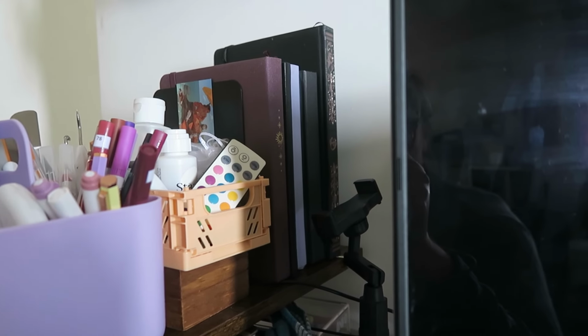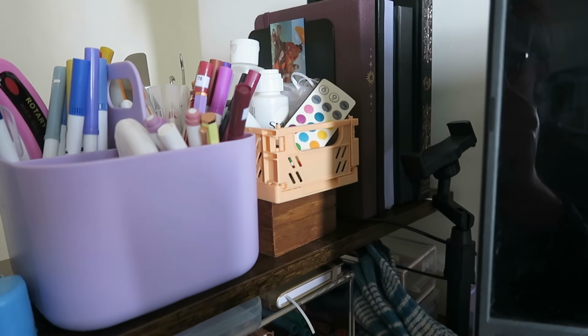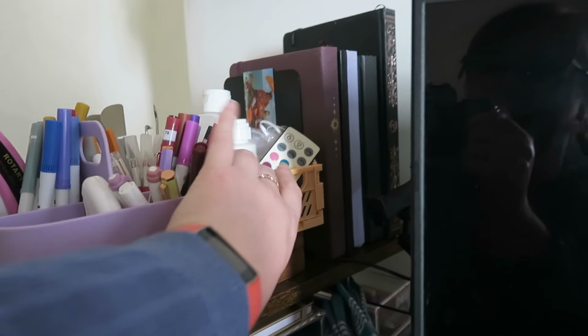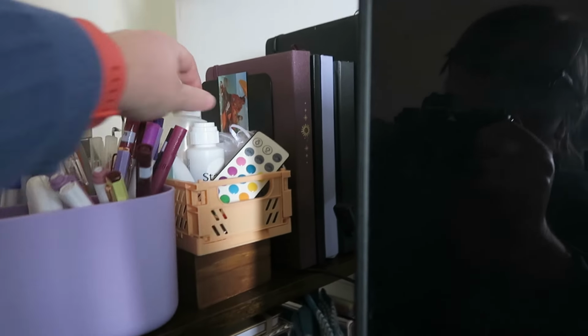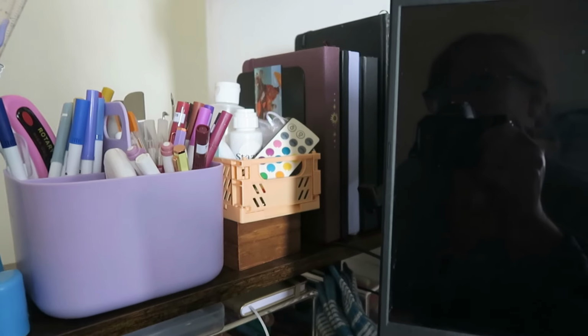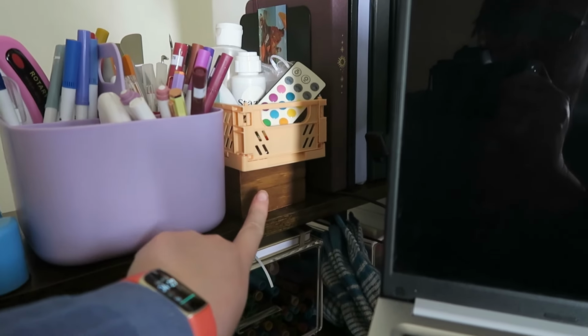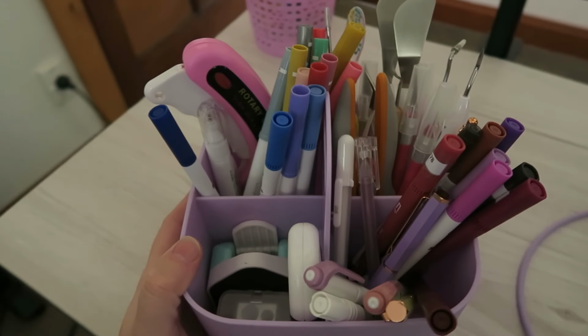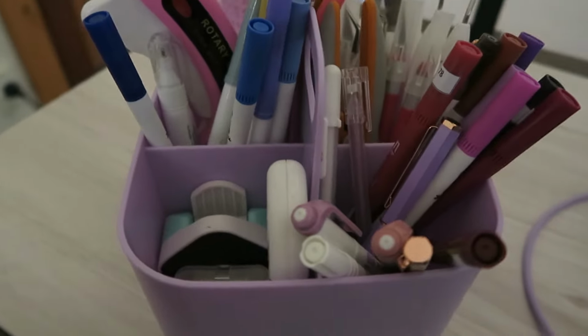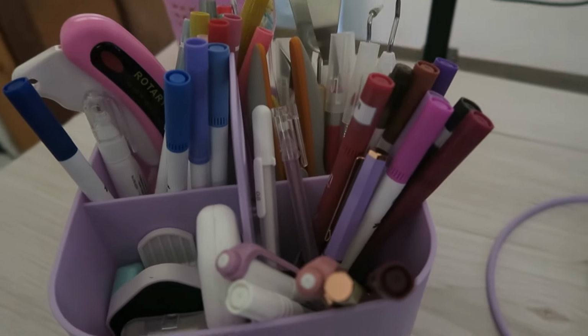They're the ones that I'm using on a daily basis, and then just a little miscellaneous container of glues, some stamp cleaner, and other little bits and bobs in there, and then my alphabet stamps are there. And then this caddy here is what I use very often, and I've grouped it into most used items together.